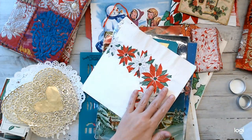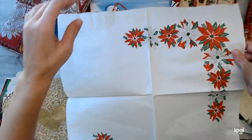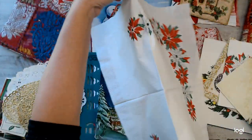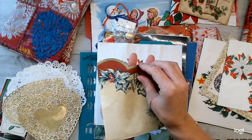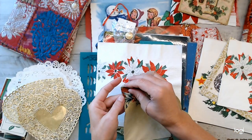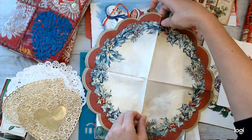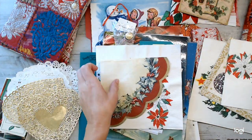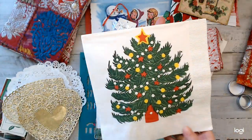So this one's a poinsettia. And as you know, vintage napkins, you get a whole lot on the whole entire thing. These are pretty large. This one's really cool. Like I said, they're a variety, so what you see here is pretty much similar. Aren't they so different? These are things I collected over time. Here's the smaller one. Here's this one. And of course, Christmas tree.